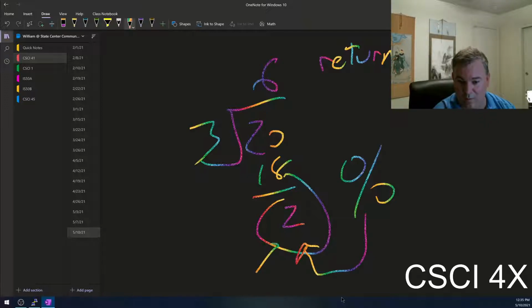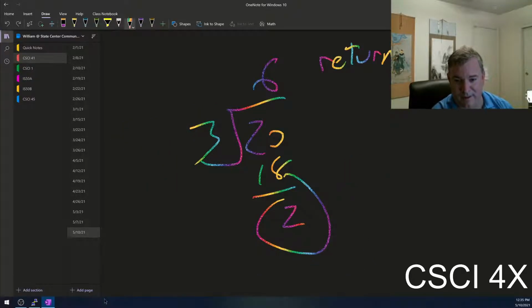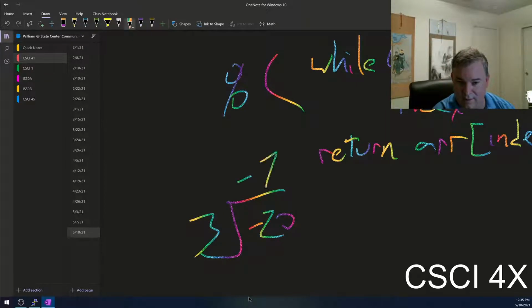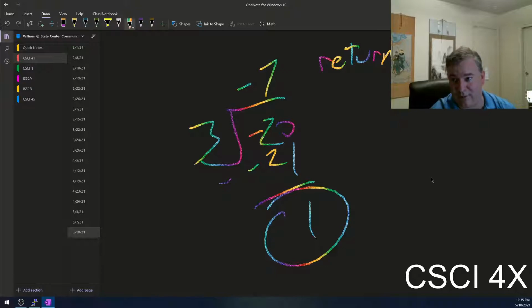The modulus is always going to be a positive number. It's going to be a number that ranges from 0 to 2 because the number we're dividing by is 3. You can't have a negative remainder. It doesn't even make sense. So if we're doing -20, how many times does 3 divide into -20? Negative 7 times, with a remainder of 1, not negative 2, 1. That's the right answer. So yeah, C++ modulus doesn't work with negative numbers.